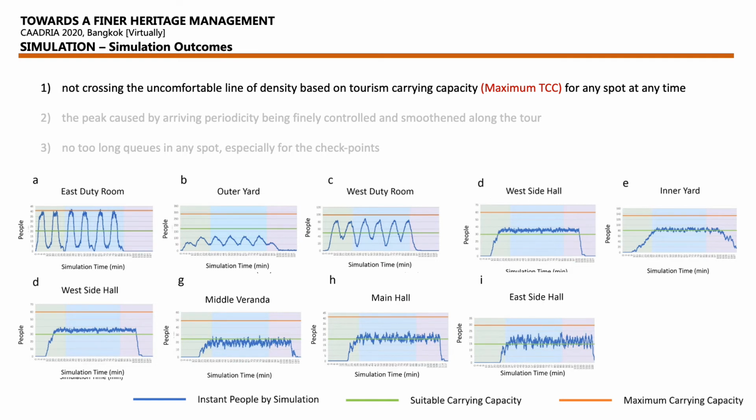As for the first requirement, we can observe that for all the rooms and outdoor spaces, the numbers of agents present are always below the calculation based on maximum TCC, and for most of the rooms, the agents are always fluctuating around the amount based on the prescribed suitable TCC, which means that the density is not only comfortable for the visitors, but also safe enough for the heritage, while the spaces are being used effectively.